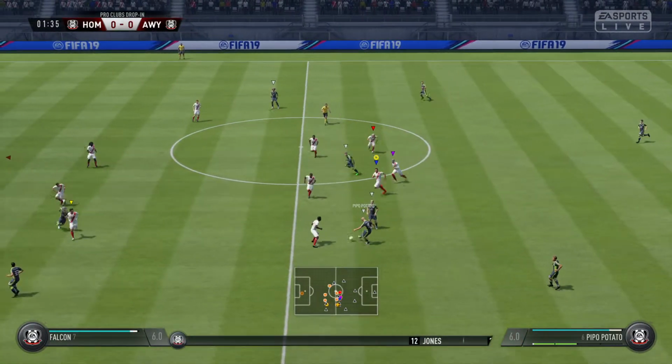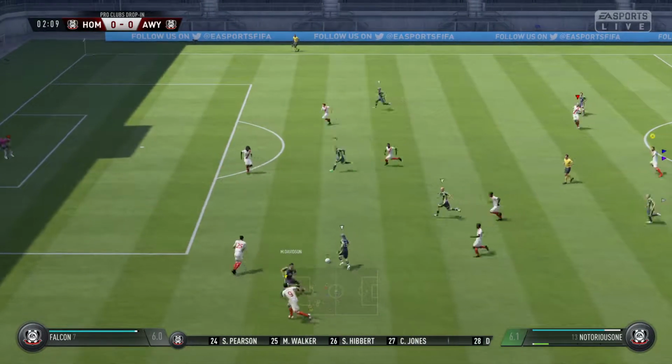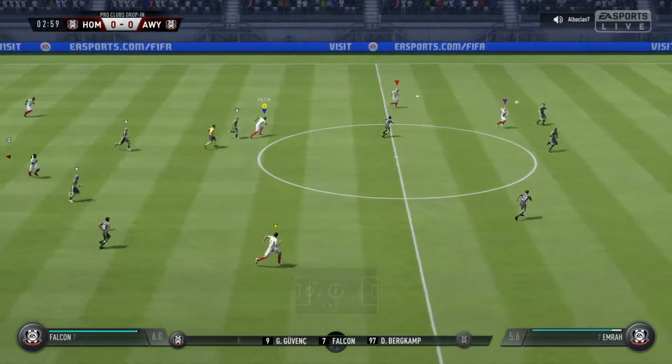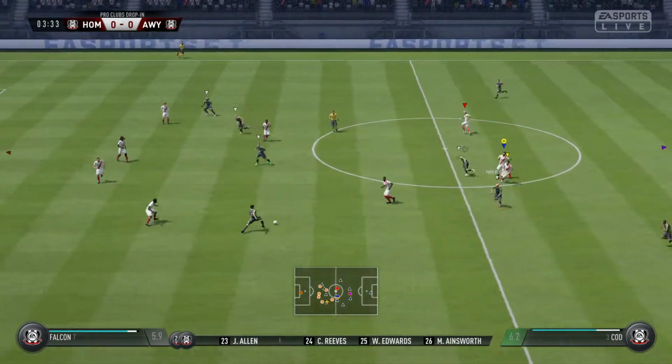So this is how the hosts line up today. We've got it down as a 4-3-3. Yeah, it's a system that the Netherlands used to use all the time. I think, really, they invented it, and plenty of countries have adopted it since. If it works, it's really tough to handle.